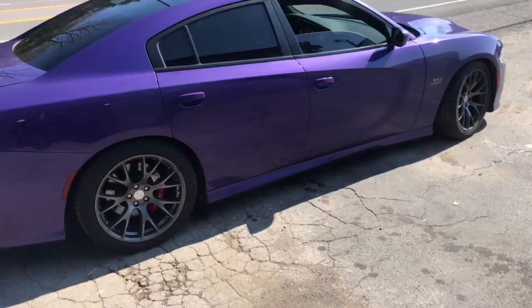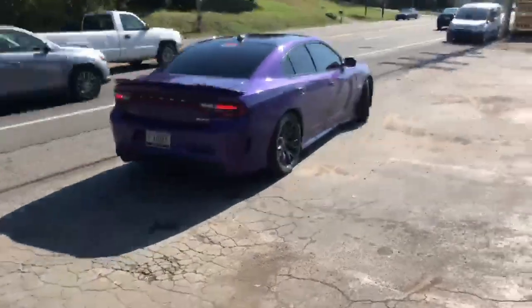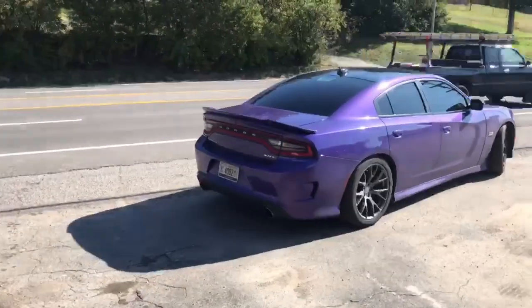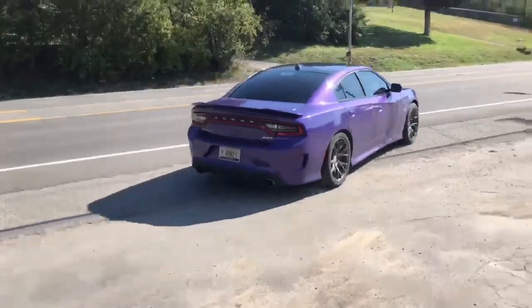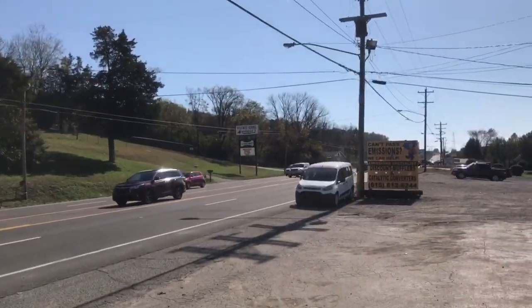Both these setups will cause pretty much the same amount of drone in the cabin. They're both very close. The only difference is at the very high end, as you can see. So here's what the 392 with the muffler delete sounds like on drive off. All right, and now this is the DynoMax with a drive off.